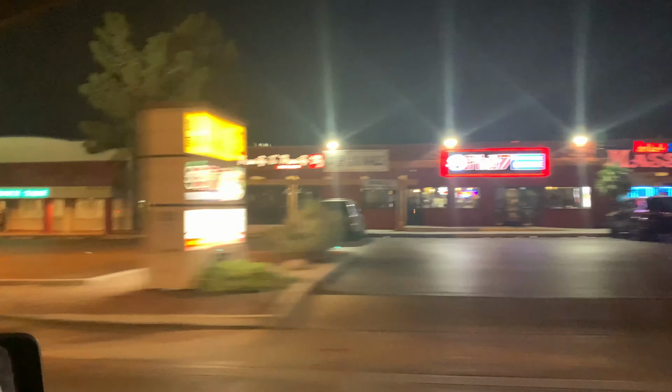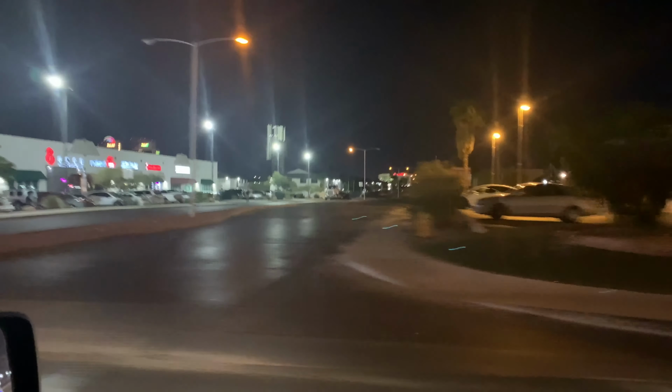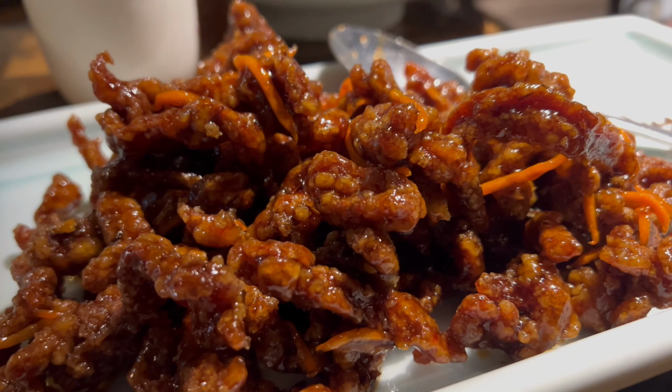Chinatown Vegas has definitely come a long way since 1995, and you can see it in the new modern shops and restaurants mixed in with the classic old school places that have been there forever and hopefully aren't going anywhere. So let's take a quick trip and I'll show you guys where to eat and where to have fun as well.